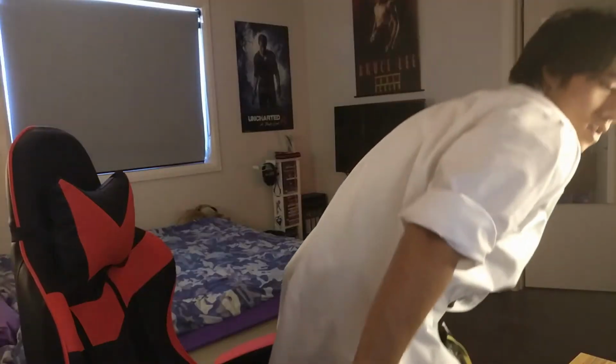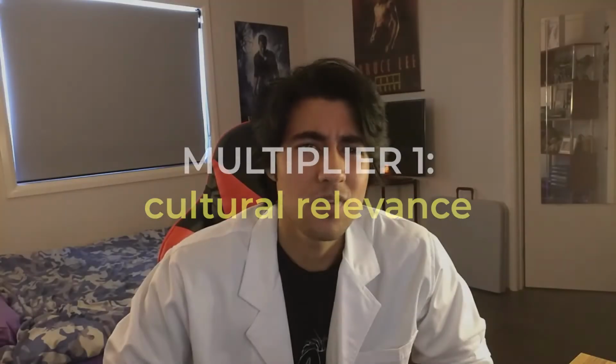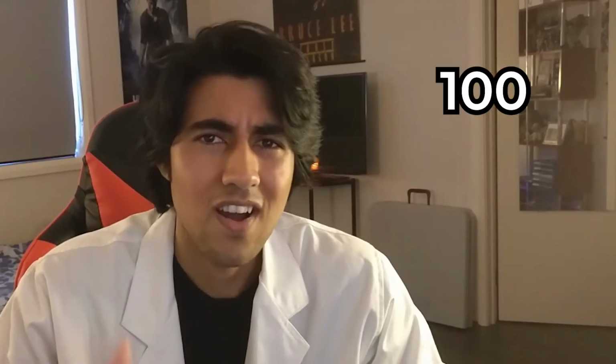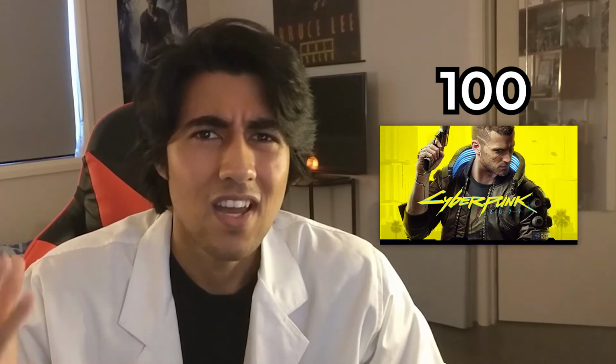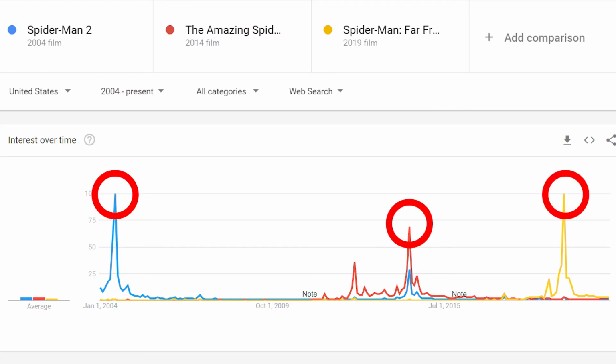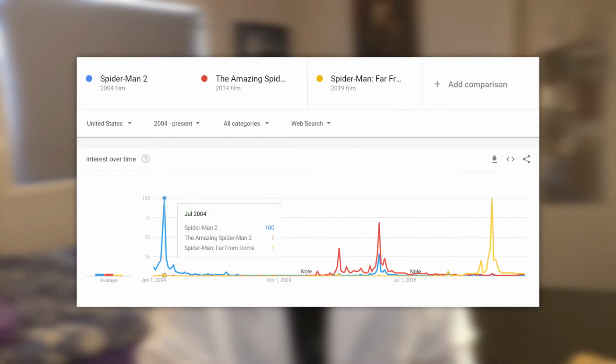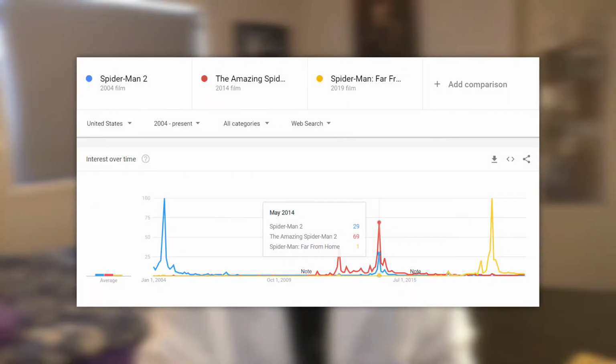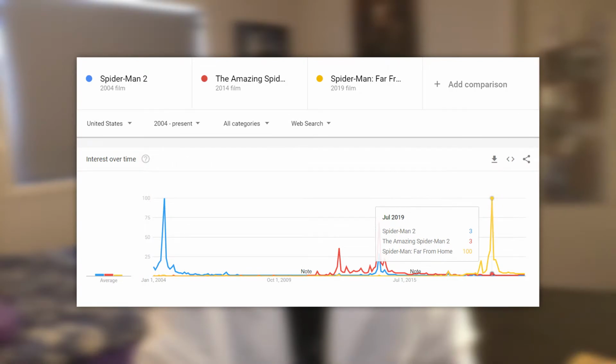What this will show us is the basic cultural relevance and impact these movies have had, and Google Trends outputs these as comparative percentages, where 100 is equivalent to the amount of searches that Cyberpunk got last year, and 0 being the amount of people that are happy about it. So what we can do is analyze the peaks of each of these movies, which happen to be around the time of their release, and we can see that Spider-Man 2 sat at a very good 100 back in 2004, Amazing Spider-Man with a very nice 69, and Far From Home also had a good 100.